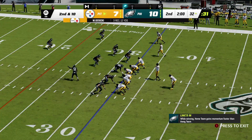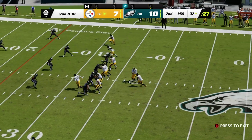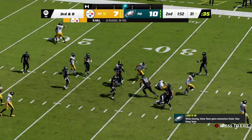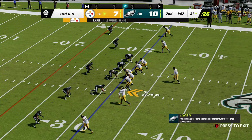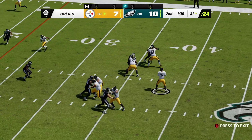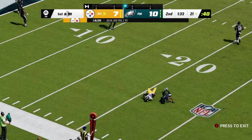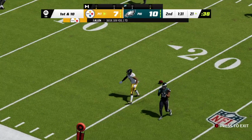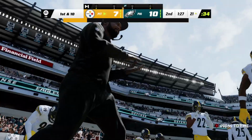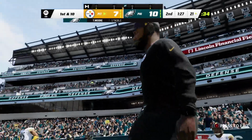Here's 2nd and 10. On the draw, it's Hall. And he'll get this down to about the 31-yard line. 12 is the line to gain here on third down. Looking left side, it's complete. He's got it. And he has another first down as they'll get the ball down to the Eagles' 21. Give him 10 yards there as this offense is on a roll. This drive continues to plunge forward.